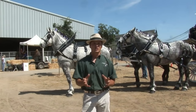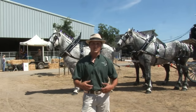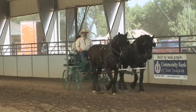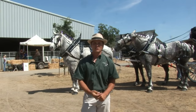Percheron is a really versatile horse. They're a well-minded horse overall. They're really a strong horse and really an elegant horse. So you can use it as a single, you can have a pair, you can have a unicorn, you can have a 4, you can have a 6, or you can have an 8. It all just depends on what you might like.